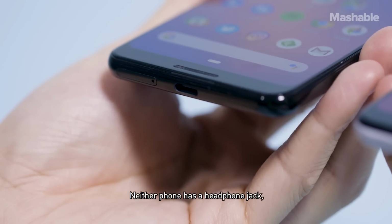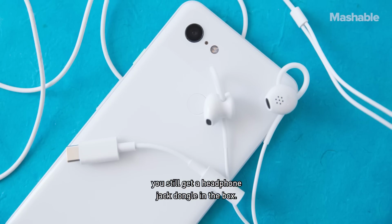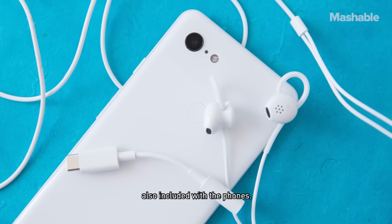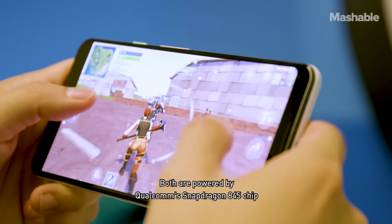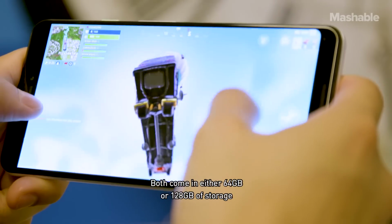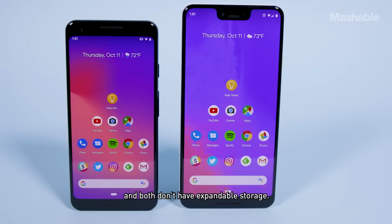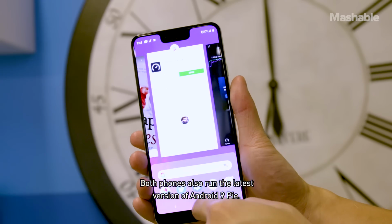Neither phone has a headphone jack. But unlike with the iPhone XS, you still get a headphone jack dongle in the box. A pair of wired USB-C earbuds are also included with the phones. The phones are identical inside as well. Both are powered by Qualcomm's Snapdragon 845 chip and 4GB of RAM. Both come in either 64GB or 128GB of storage, and both don't have expandable storage. Both phones also run the latest version of Android 9 Pie.